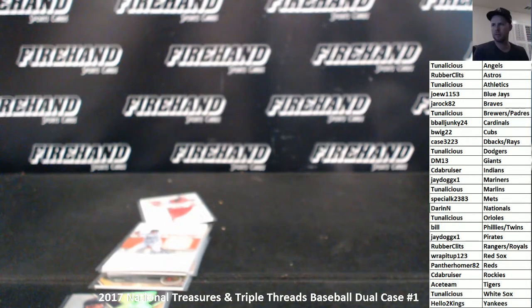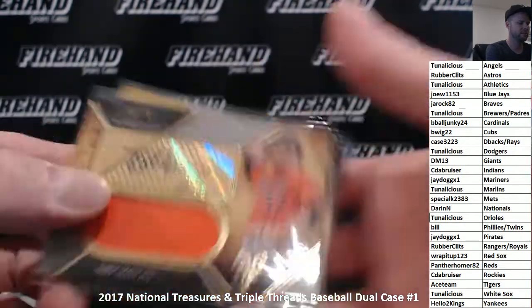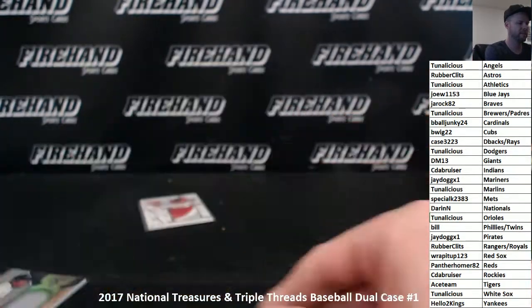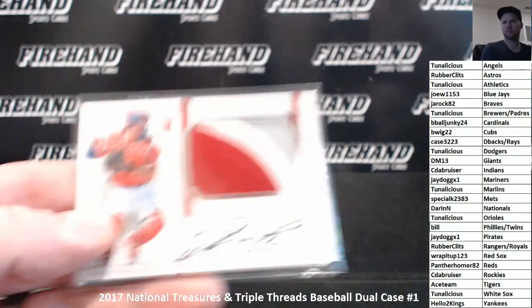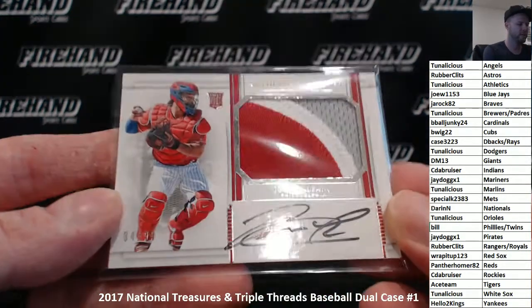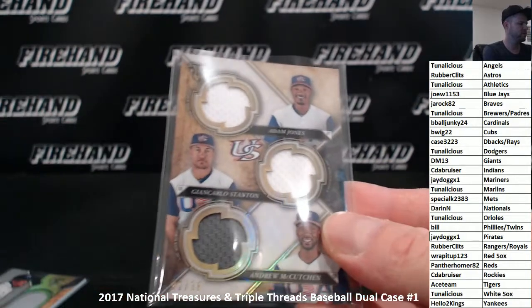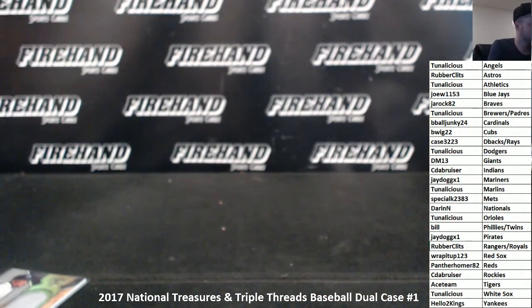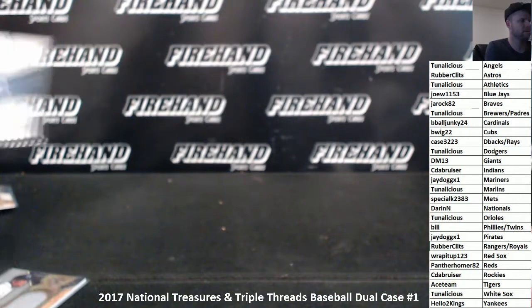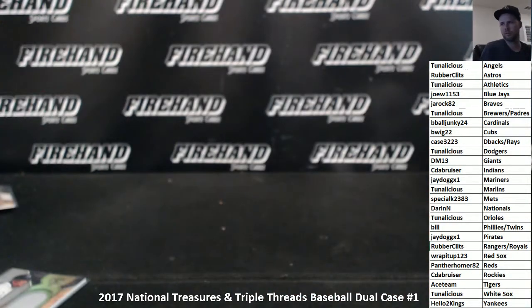Nationals got blanked. No hits for the Nationals. Orioles: Manny Machado, Trey Mancini, and a Ripken to 99. The Phillies and Twins combo: one hit, Jorge Alfaro RPA to 99. Pittsburgh Pirates: one hit, USA triple jersey, Adam Jones, Giancarlo Stanton, and Andrew McCutchen. Rangers and Royals: Joey Gallo to 99, and Hunter Dozier RPA to 99.